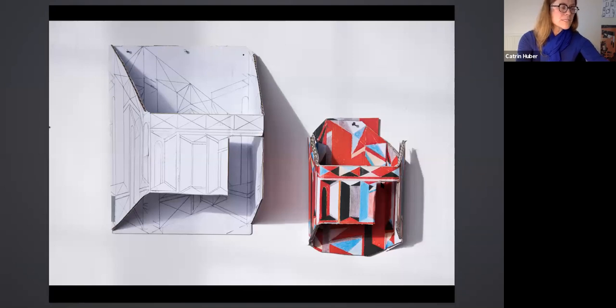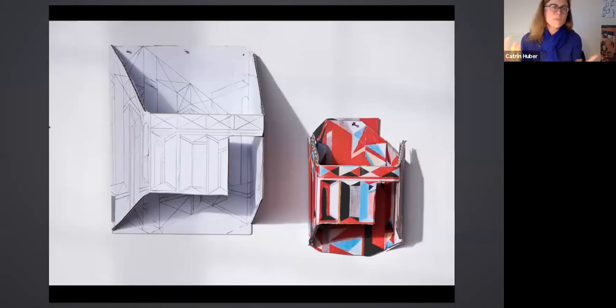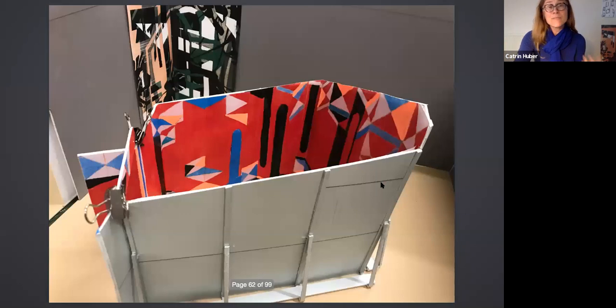When working, I think as many artists do, I use models quite a lot. So in developing this piece for Herculaneum, I really played around with cardboard, with drawings, and made these quite low-tech models, but they really helped me to visualize the installations and to develop them. And I also use models to plan the exhibition. And this is one of that room at the Hatton Gallery.